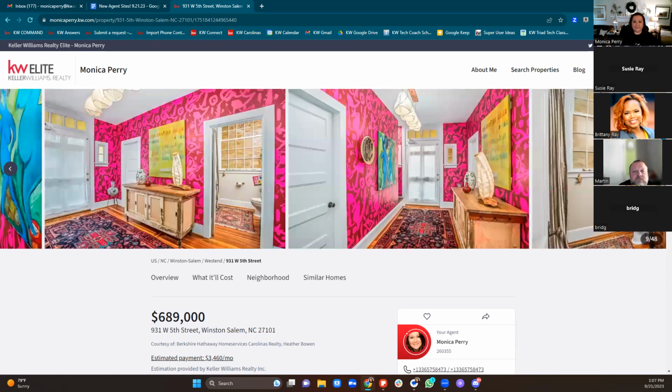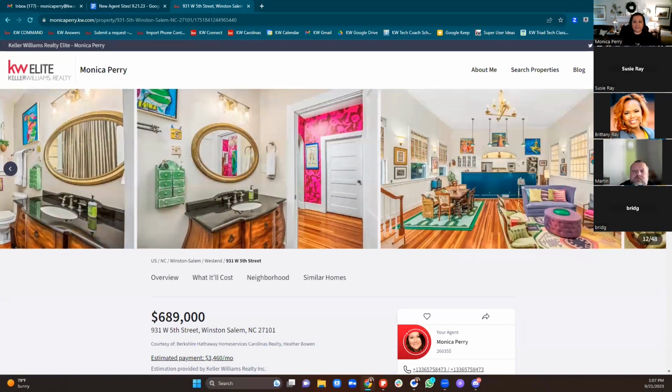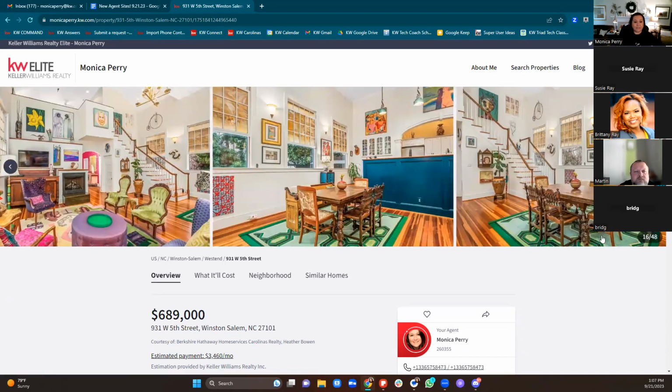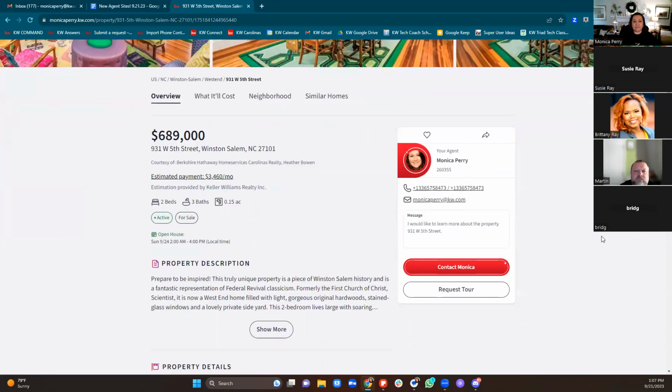Whoa, that's a bright house. And they can scroll through. This person loves color. And then they can start scrolling down and seeing the details. They can tab through the details. They can see the information to contact you over on the right-hand side of the screen here.